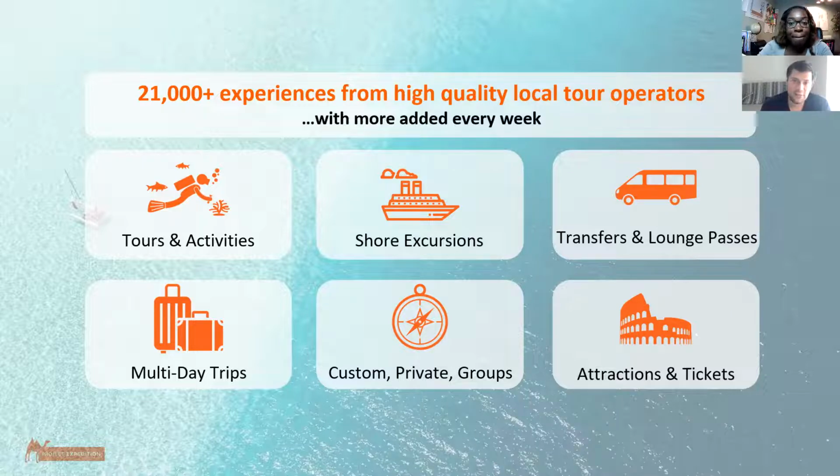And then finally, I talked about attraction tickets, but we also cover the city passes that are really popular. So for example, in New York City, you can get the three-day, the four-day, the five-day attraction pass. It's one booking for you, but it gives your client access to all the top attractions in the city. So great money saving for them and ultimate flexibility for the client as well.